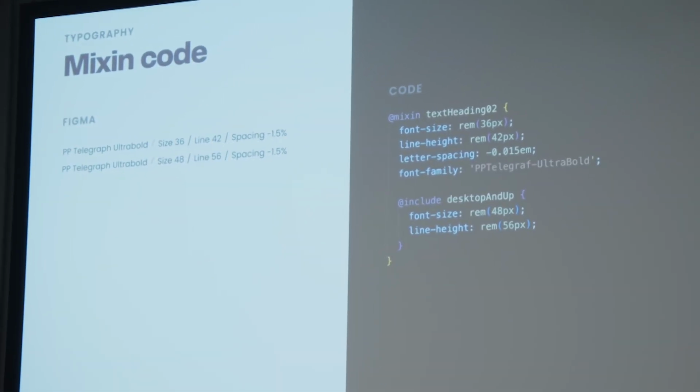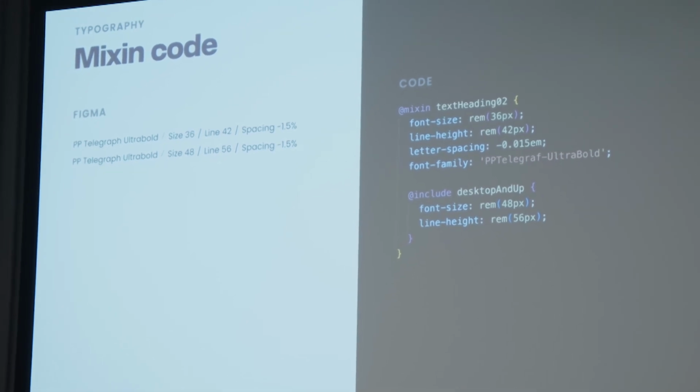And then just to get into the mixin code, I just kind of wanted to explain what we're doing here. What we do is we try to set all of our mobile styles by default, because we have a mobile-first mindset whenever we're doing styling. So on the left, that's something that's in the Figma file. So the top level is the mobile font for a heading 2, and then the bottom one is for desktop. So for our styles in the mixin, we have a font size of 36, and then a 42 pixel line height, and then negative 1.5% letter spacing. And then for desktop, we only have to override the font size of 48 and the line height of 56 because it's the only thing that changes.